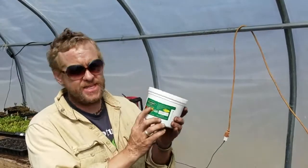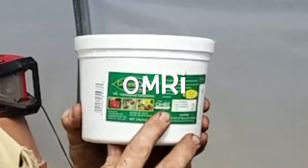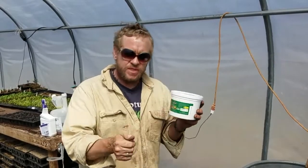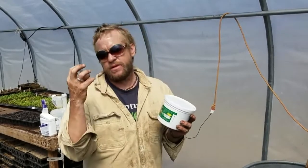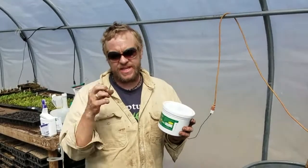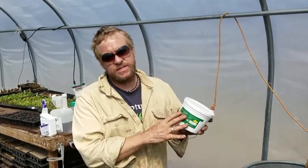Green Cure is potassium bicarbonate for organic gardening. Nice little leaf, nice little OMRI on there. What you do is you mix this up, spray it on your plant, and it actually dries up the blight or whatever happens to be attacking your plant. Dries up that thing and gets rid of it. Actually kills it. Doesn't shield your plant, doesn't do anything like that. Actually kills it. It's great.